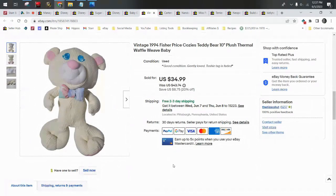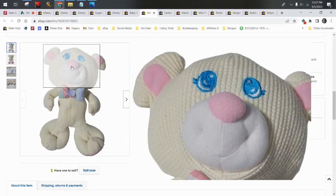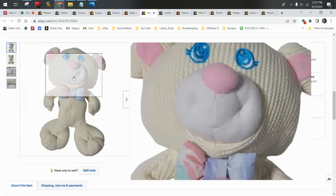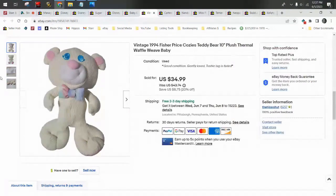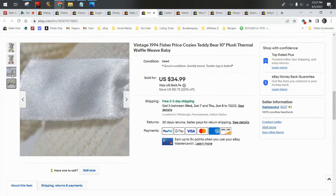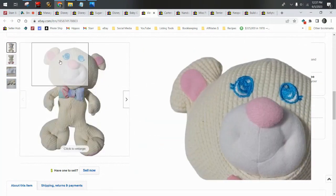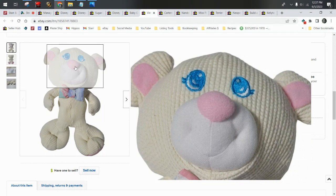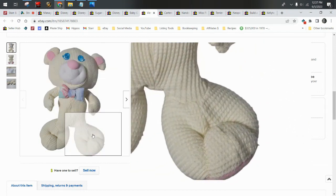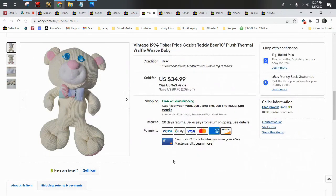This is a vintage waffle weave Fisher-Price Cozy. So this is going to be something that's a once in a lifetime holy grail find. You're not going to find these out in the wild all the time. They are very rare. They're very obscure. This one's tush tag is faded. But if you see any of these vintage baby toys, speaking of the soft eyes, you see how they're sewn on there with threads. They're not like the hard eyeballs. This is an infant safe toy. But if you see any of these vintage waffle weave baby toys, you guys should probably pick it up.